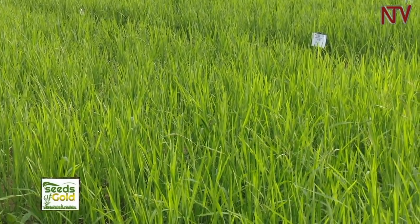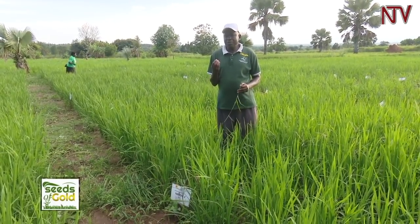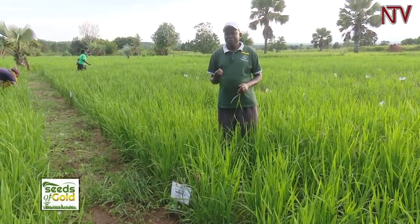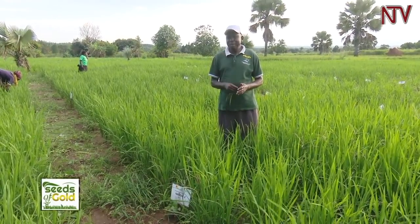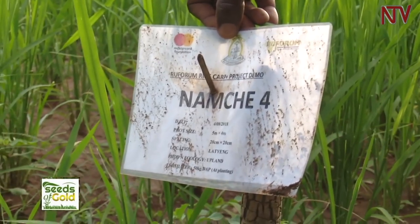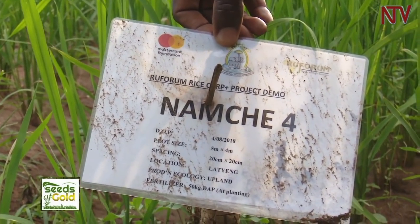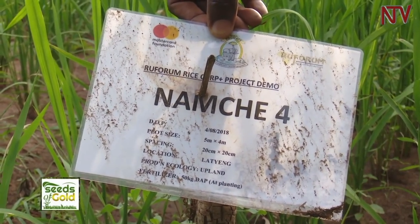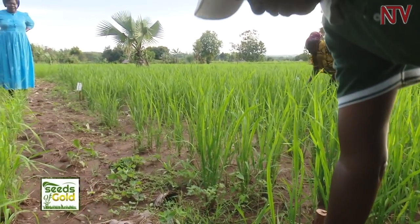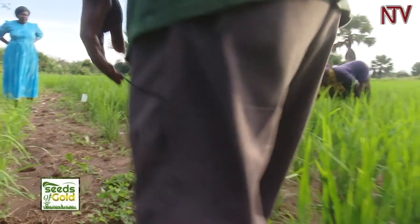Why? Because Namse 2 has an aroma. Mostly we like it because when you are eating, you feel there's a smell in it. Namse 4 also takes 3 months. We like it because it is equivalent to Namse 5, but there's a difference for Namse 5. I'll tell about Namse 5 when we reach it. The color is like yellow, golden.